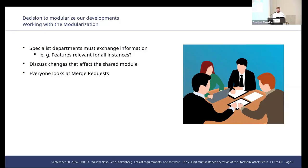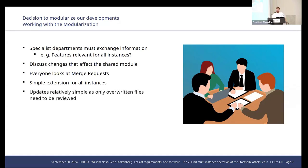Modularization allows us easy onboarding of new instances, as only the core module and the theme have to be extended, making the most important functions available immediately. The VuFind updates are also relatively easy to handle, as only the overwritten files have to be reviewed. This would be more complex if changes were made in the VuFind core.